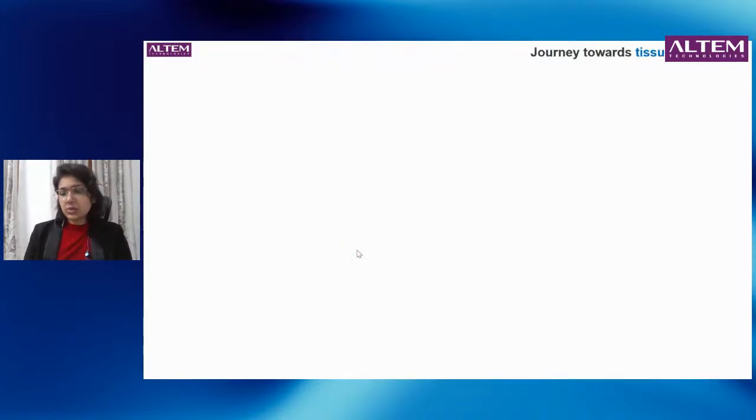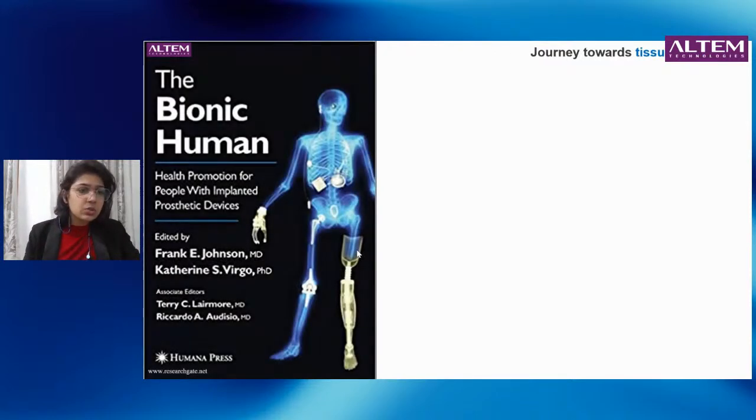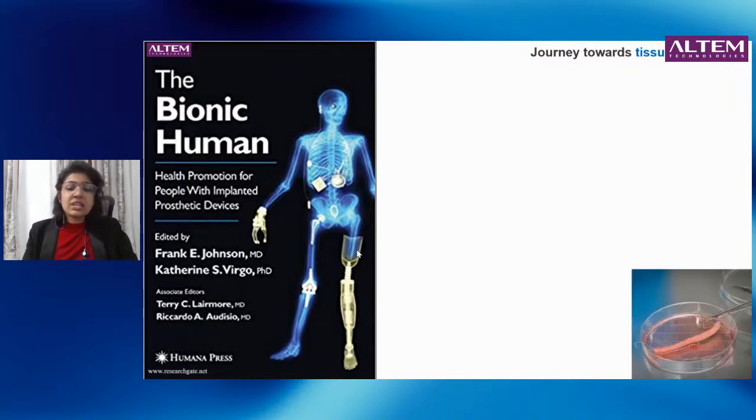Now, the journey towards tissue engineering, or even the idea behind bioprinting, stems from how I mentioned using 3D printed parts or prosthetic parts, which were bionic human structures, and we would try to create implants or prosthetic devices which would assist the human body. But now we are also trying to create a more biologically similar material or a biologically similar substitute. Maybe sometimes examples like a urethra being created.